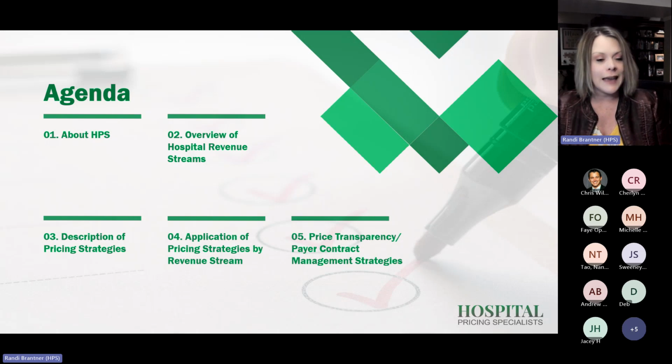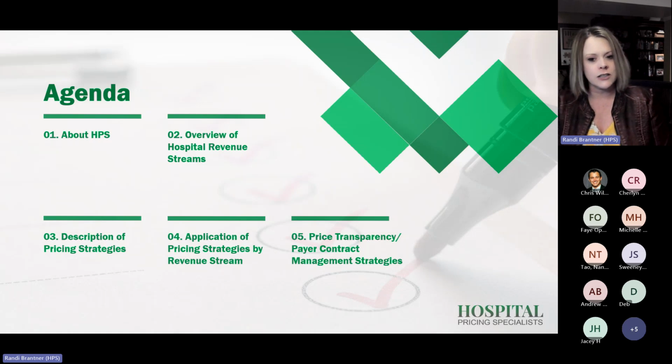Hospital pricing can be an overwhelming subject, so I hope that I can bring some clarity by breaking it down into more manageable sections and introducing pricing approaches for each of these areas.